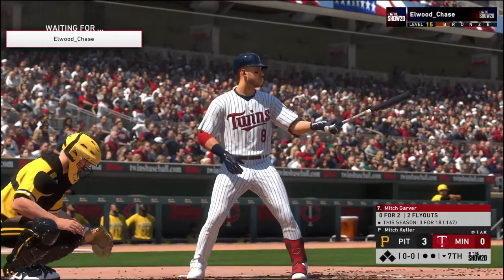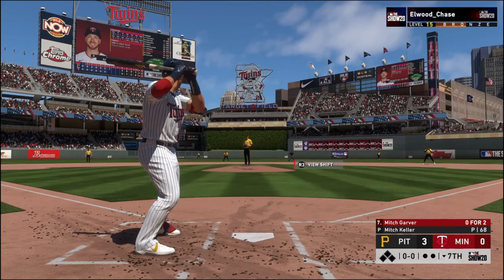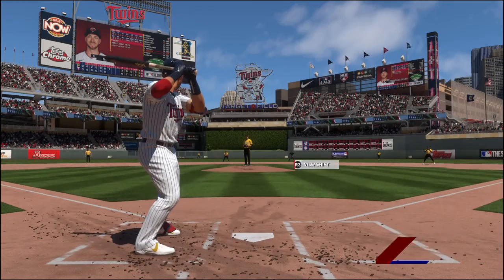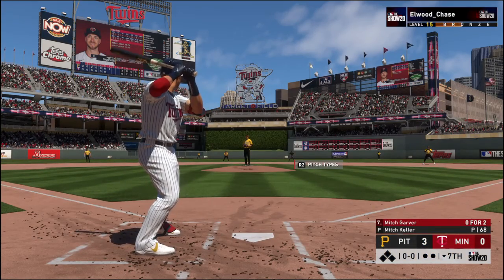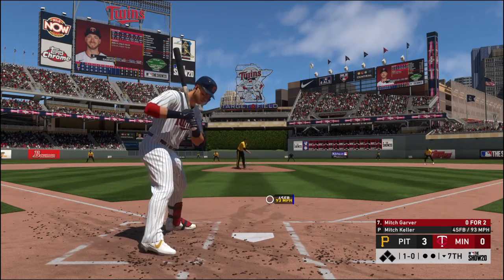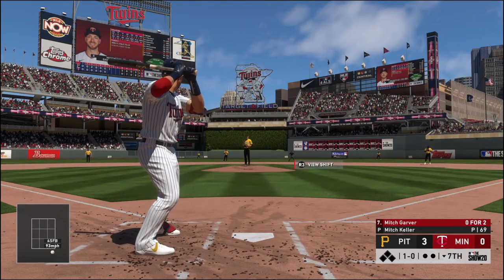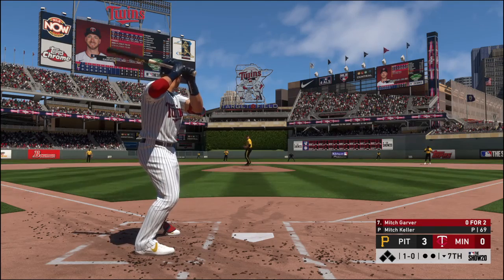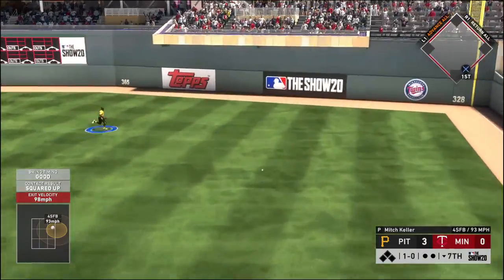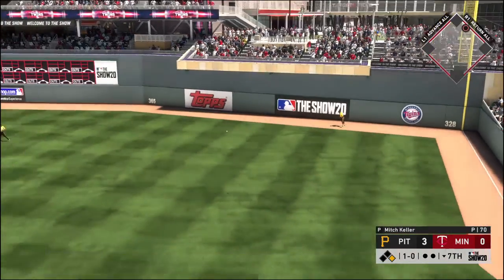In now, Mitch Garver. He'll try and get something started in the home half of the seventh. The catcher, Mitch Garver. First pitch of the at bat. Now a fastball a bit too low here. It's ball one. Line to the right side, and that'll get by and on through towards the wall. Around first, he's digging for second.